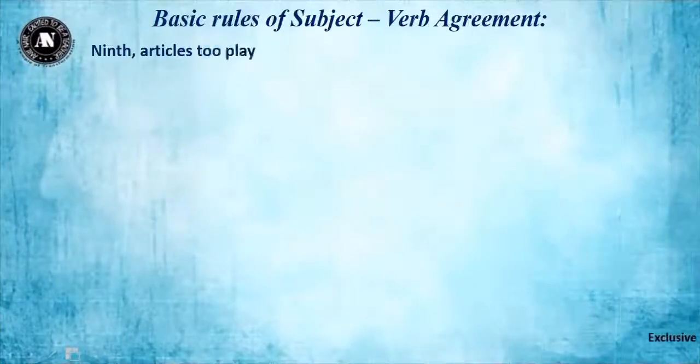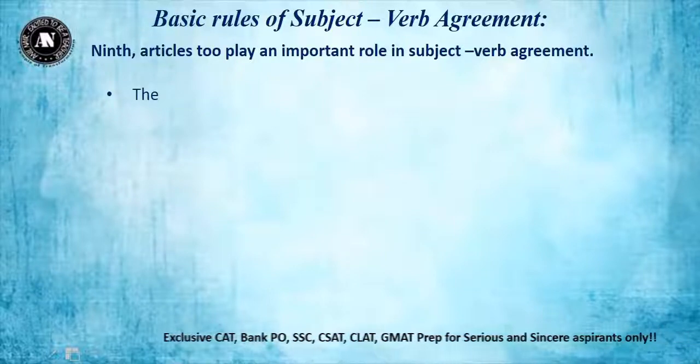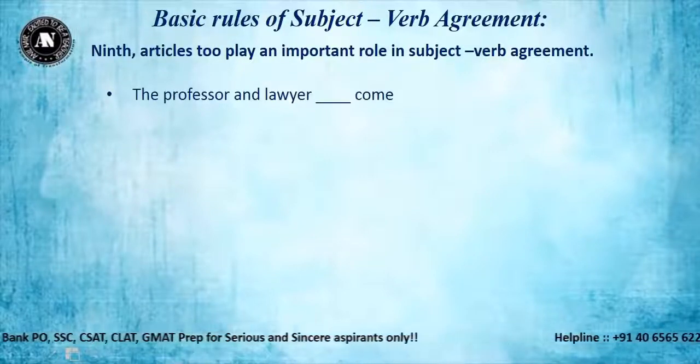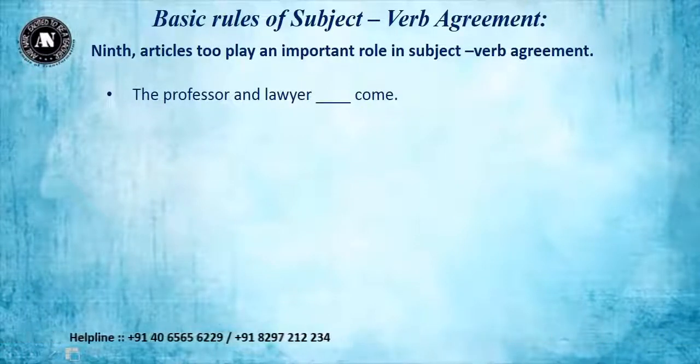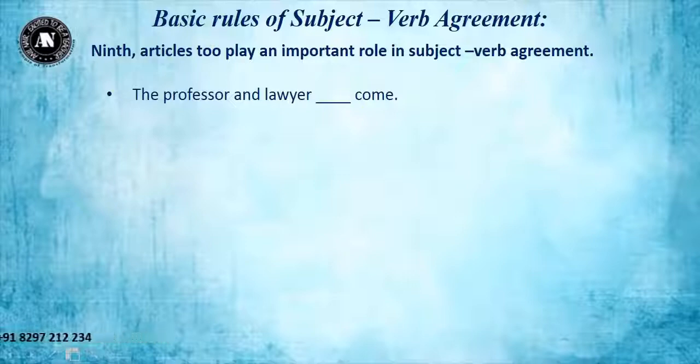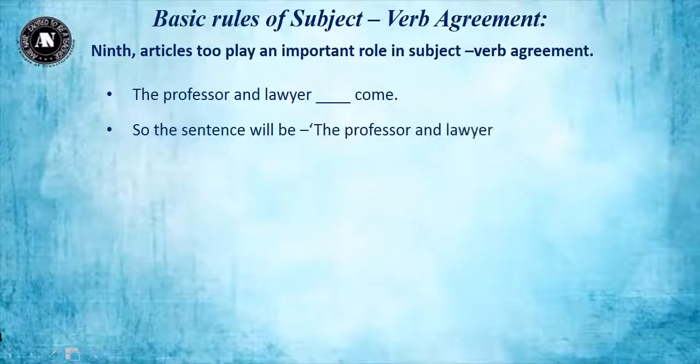Ninth, articles too play an important role in subject-verb agreement. For example, the professor and lawyer dash come. So, are we talking of two people over here or a single person? Remember that if we have one article before any two elements, then it refers to a single entity. So here it means that there is a person who is a professor as well as a lawyer. So the sentence will be, the professor and lawyer has come.